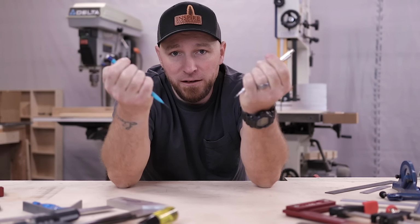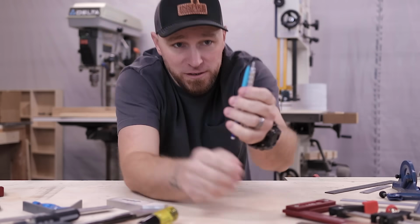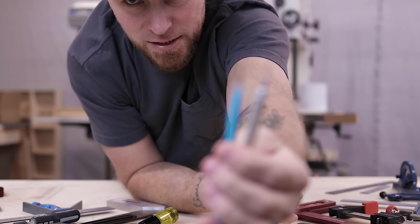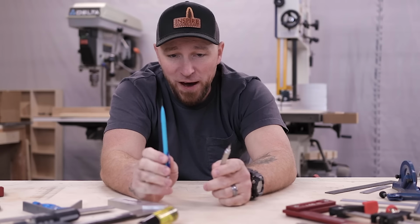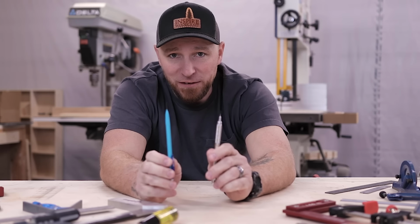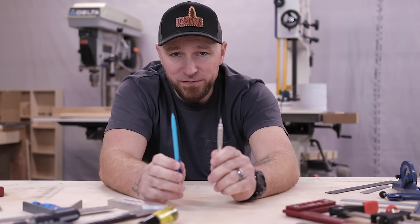Okay, so that's 10 full clicks of the button, and let's see if I can show you guys the difference. I don't know if you guys can see that or not. Hopefully you guys can see that. This spits out lead way faster than this one, and it's because every time you click the button, more lead comes out with one click. In my opinion, that's a severe disadvantage.